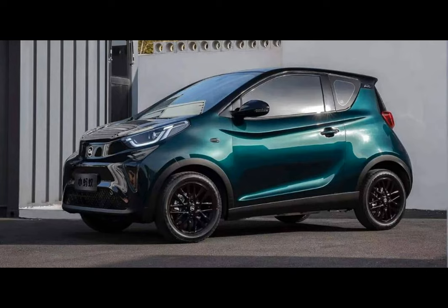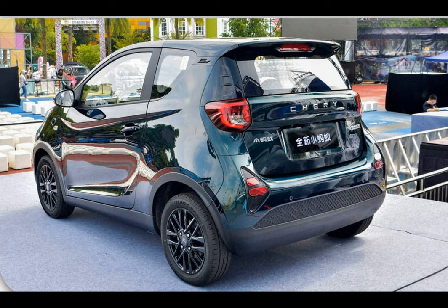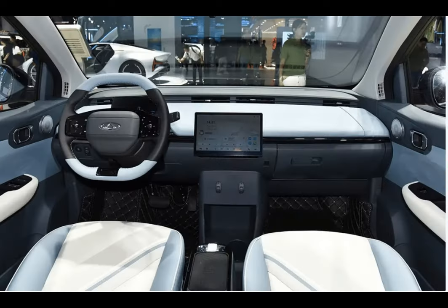The iconic trapezoidal grille hasn't gone anywhere, nor have the distinctive round headlights. The rear holds a few surprises, trading in the logo for Chery's English name while keeping the round taillights that many have grown fond of. And take a side view and you're in for a treat.